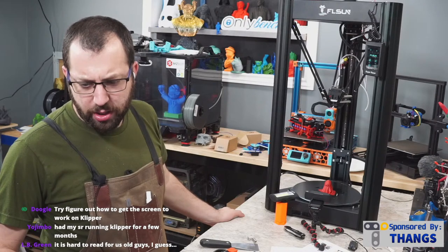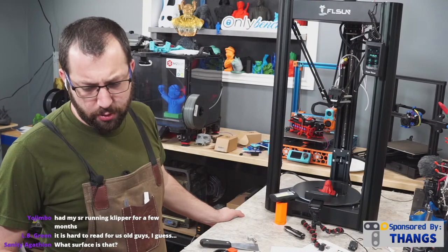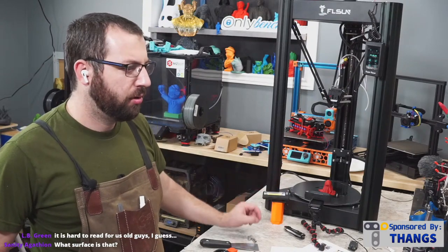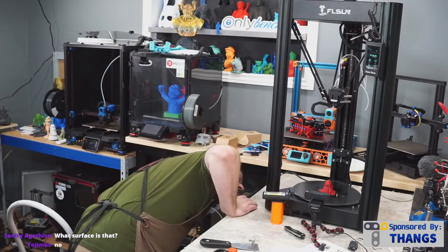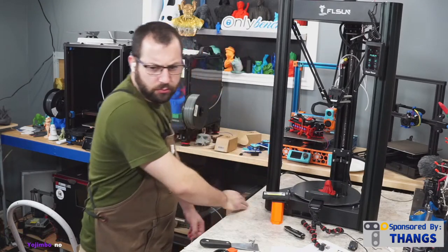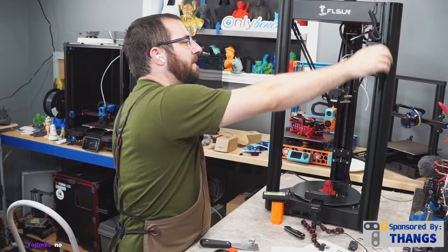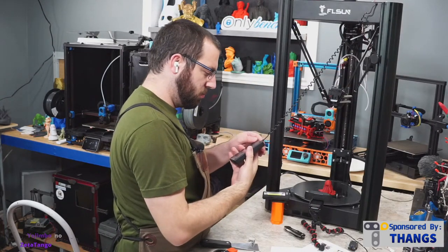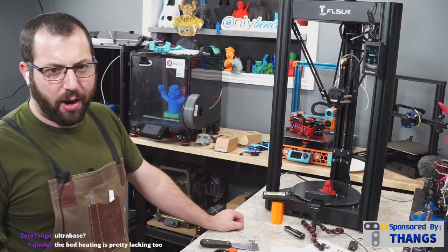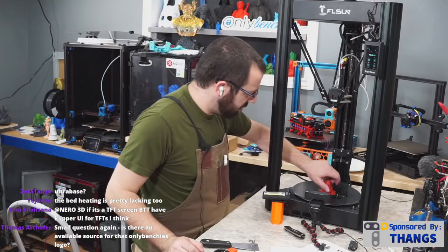Yo, Jimbo, does the screen work with Klipper? What surface? It's that textured carborundum surface that's common. And then it's probably a PCB bed heater underneath. Okay, so the screen doesn't work. That sucks. Ultrabase? Yeah, Ultrabase is a brand name. It's a carborundum. It almost looks like a carbon fiber material on it.